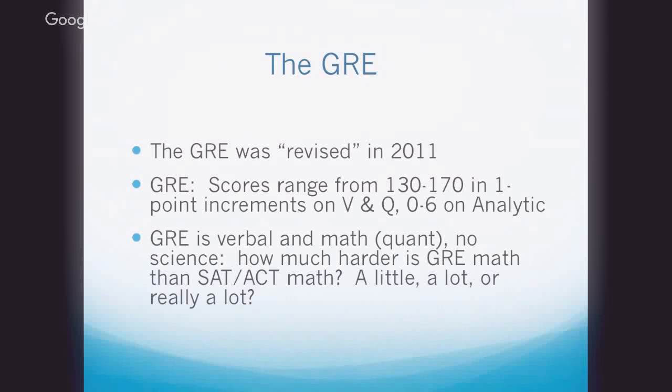Well, the answer to this question might surprise you a little bit. It's none of the above. The GRE math is actually a little bit easier than SAT or ACT math. And you may say to yourself, well, how can that be? How can the test for college on the math side be actually a little bit easier, not a lot, a little bit easier than the test for graduate school on the math side?